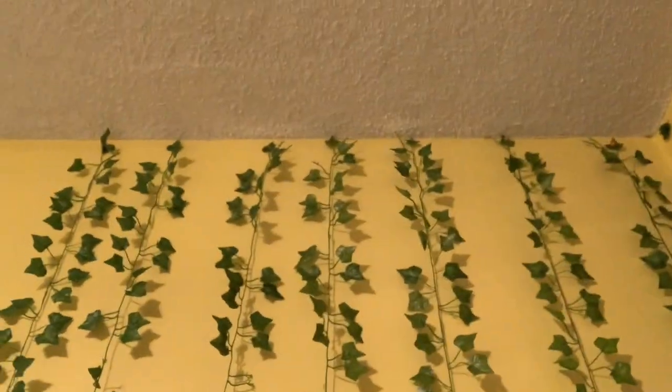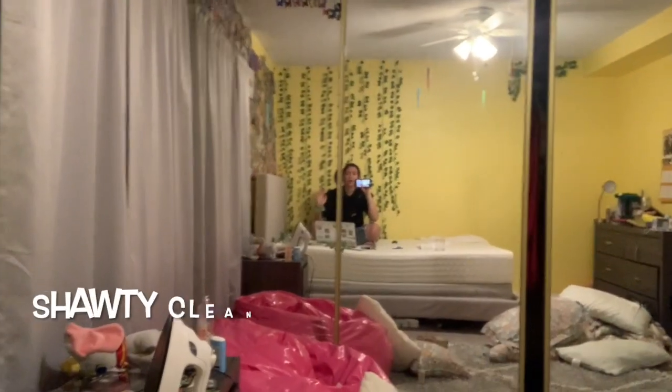Yeah, I hung these up. These leaves. I have all that way to go. I'm like halfway done. This is by my bed. Okay, let me see if you can see me in the mirror. Hi. It's going good. I just gotta get a couple more done. It's gonna be a very long process.